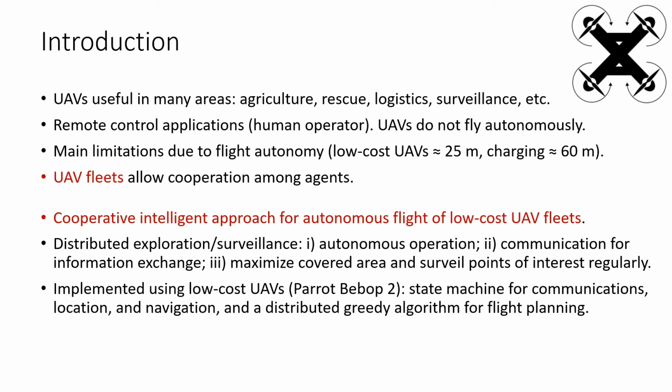The proposed system is implemented over low-cost UAVs, Parrot Bebop 2, which is a specific contribution of our research because low-cost commercial UAVs are not conceived for complex systems, since they just offer a simple programming interface that only allows controlling the UAV by a human operator. A state machine is used for communications, location, and navigation, and a distributed greedy algorithm is proposed for flight planning.